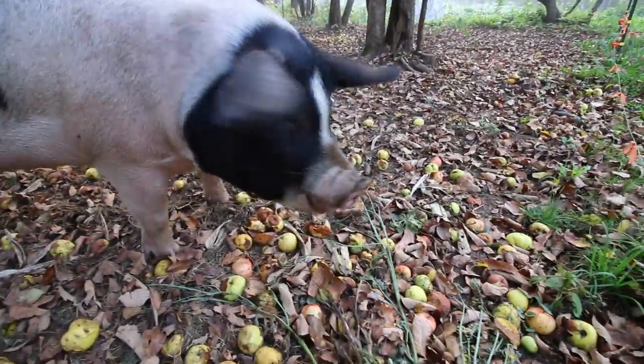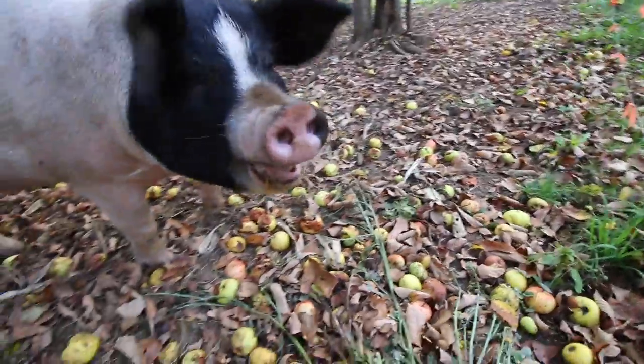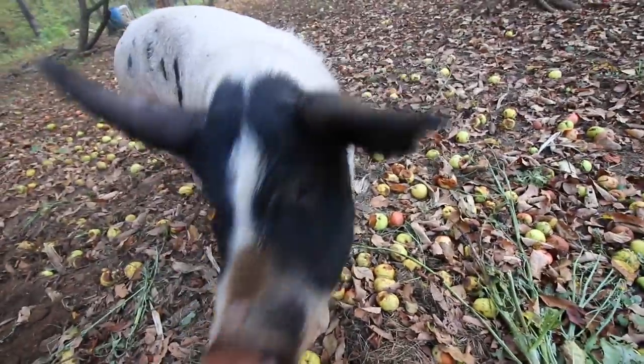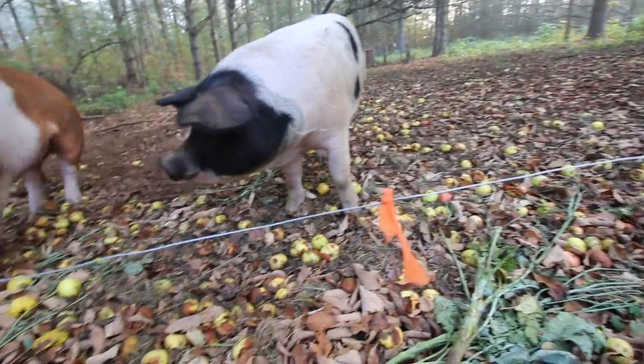You enjoying your apples? Converting them into pasture-raised bacon? Oh yeah, yep, bacon. We all love bacon. You know it. We all love our bacon.